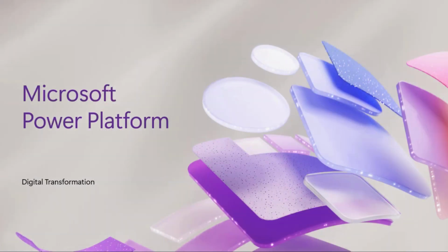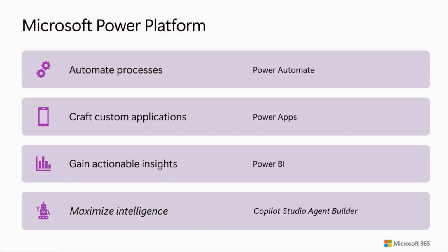So with that, I will turn to Microsoft's Power Platform. This is a cornerstone for Microsoft 365 subscribing organizations, because you can really customize what these tools can do for you as an individual, as a team, or as an entire organization. With the Power Platform, we have the ability to automate processes. When you hear people talk about Power Automate, that is the tool we use to create those automations, also referred to as flows.